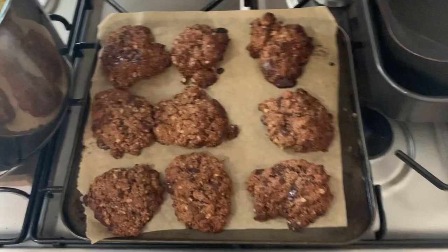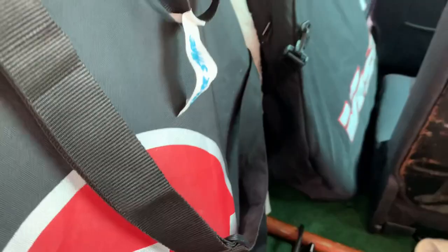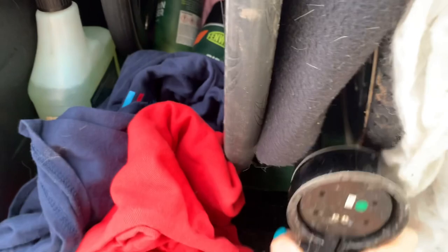3 bikes with me. I've got my race bike, my spare bike, and my cyclocross bike, because I've got a cyclocross session when I'm there. Pump, of course. That's gonna go in there somehow. There we go. Elite level.